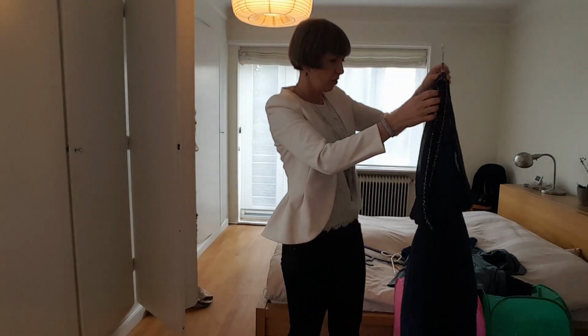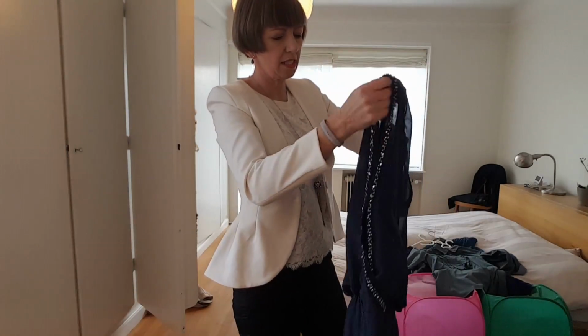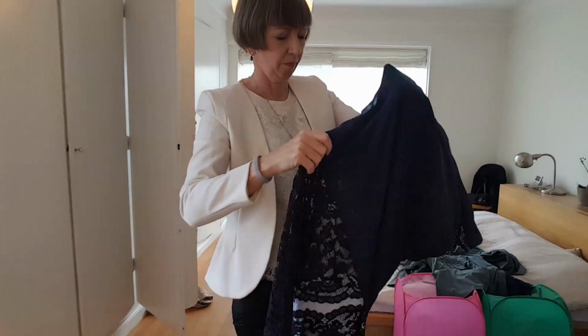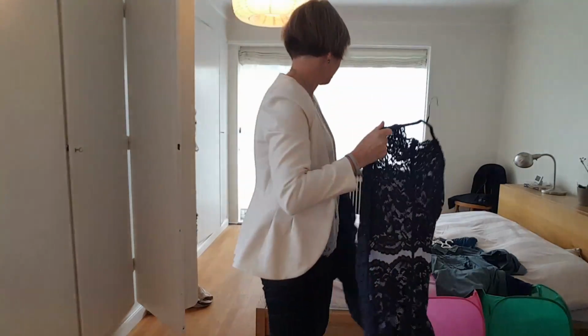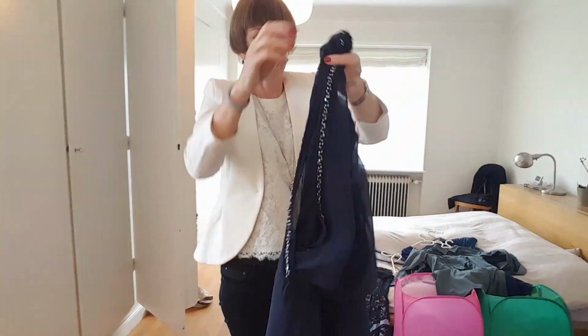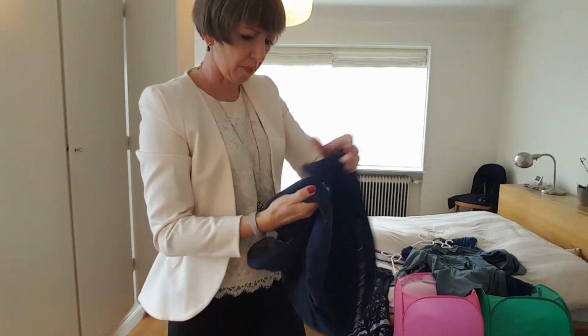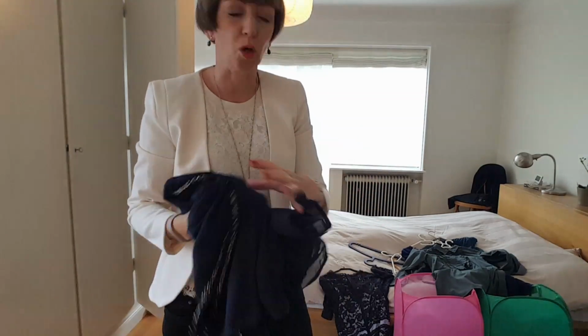And then we're getting into some of the party dresses. Oh, again, I've got 2 on 1 hanger. Oh, this one's got a mark on it, I can see it. Oh, I quite like that one. It's quite a nice kind of sparkly one for the evening, but I can see it's got a mark on it. I don't know what that is. Okay, that's for the wash.